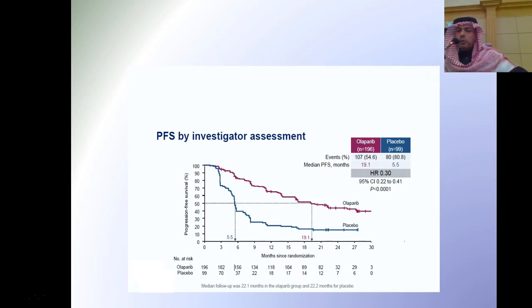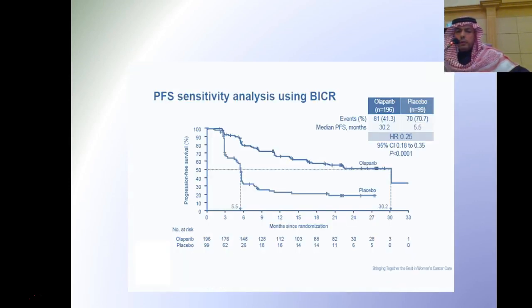The olaparib or PARP inhibitor group had progression-free survival of 19 months compared to 5.5 months for the placebo group. Using the blinded reviewer, it shows it's even better, with progression-free survival at 30 months compared to 5.5 months.